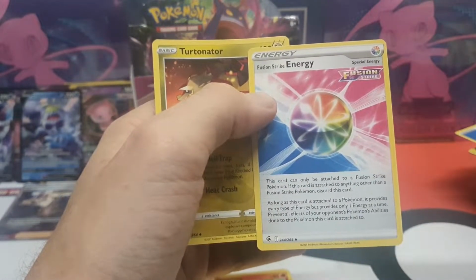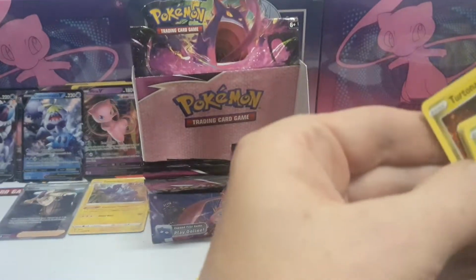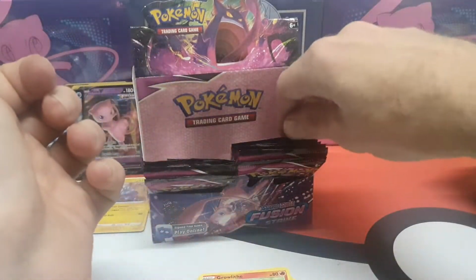That was pretty good. Oh, something you want. Turtonator's in here. Yeah. They gave him Dragon type. Oh. Yeah, they did too. It's usually fire, isn't it? Yeah.